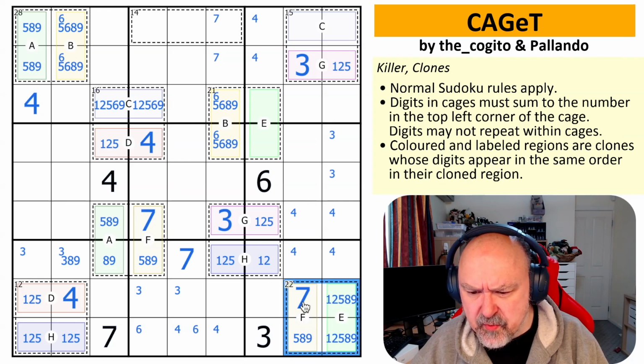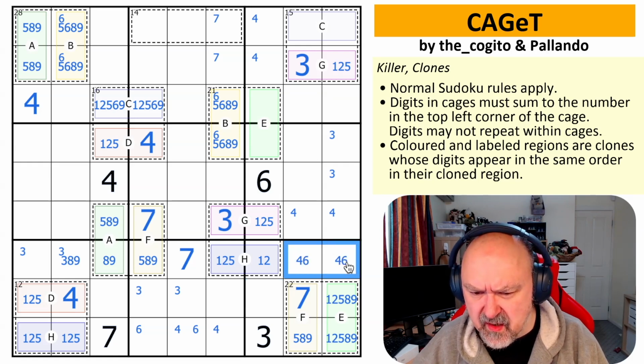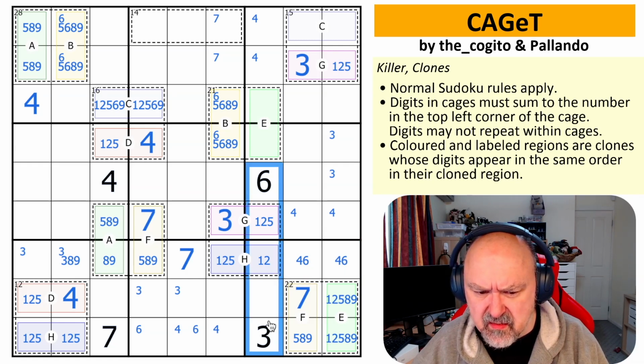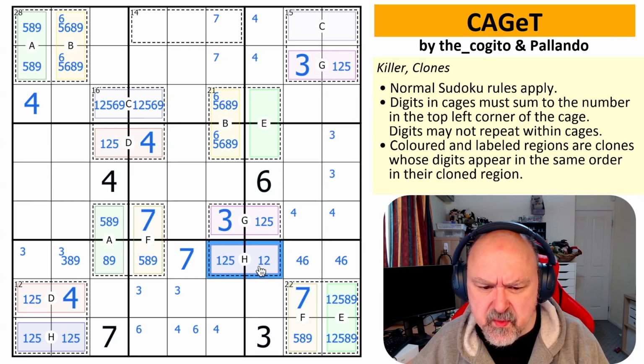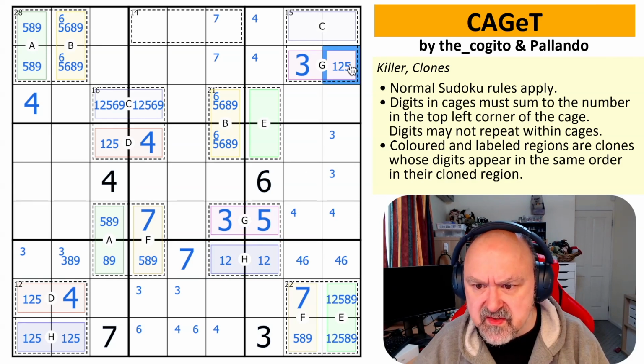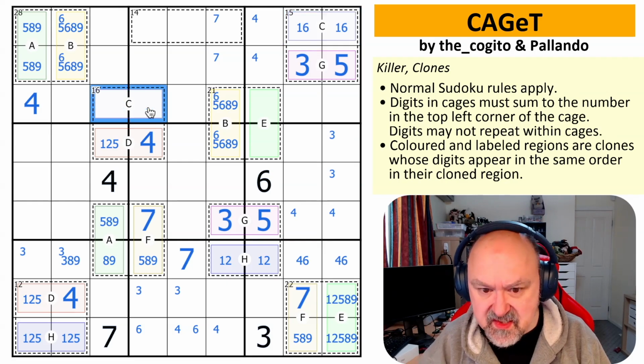I mean, I have to put a 1 or a 2 in here. So 4, 6 has to go up here. So this is a 4, 6 pair, because 6 can't go down here. This has to be 1, 2, because I can't put 1, 2 in any of those cells. So there's no 5 here. This is a 5. So this is 3, 5. So this is 1, 6.